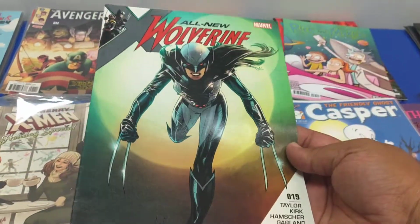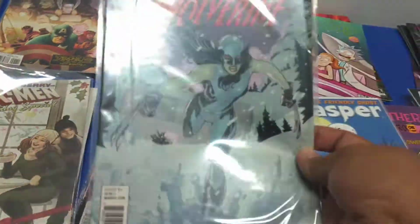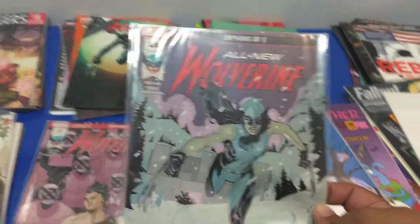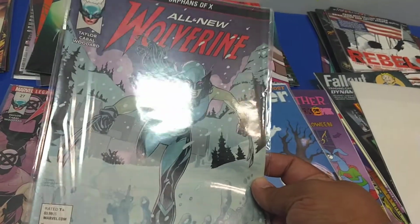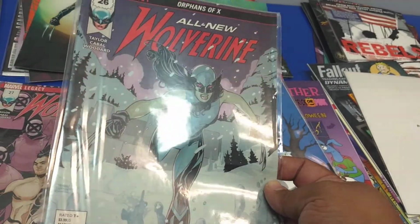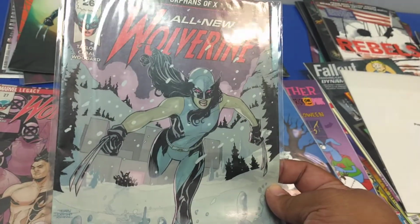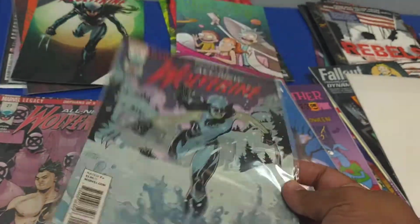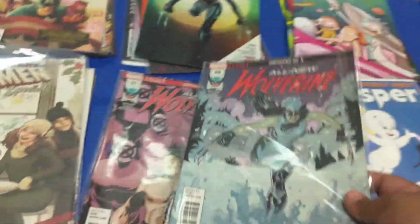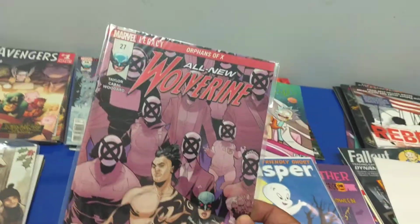Issue number 19. I like the new Wolverine. She kicks ass. When Logan came out, I thought that was going to be the precursor for them to jump a couple years later or more and start off with the new Wolverine character. Female Wolverine. But no, we didn't get any of that yet. Still haven't released New Mutants, so I don't know what their deal is.